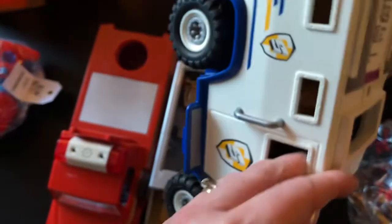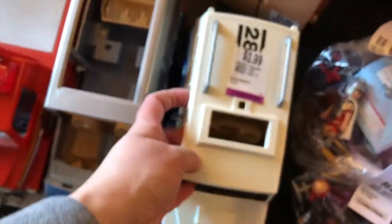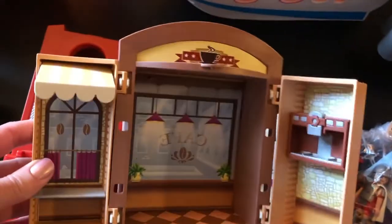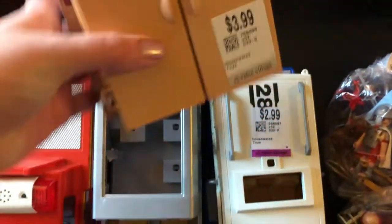It looks like it's maybe a, I don't know, is that a Brinks car? I'm not sure what that is. Well, it looks like it's a money vehicle. And then there's this item here. I'll just open it up. I think it's just like a little cafe, a little coffee shop that you could play with. Very cool. And that one was $3.99. And then we just got a bag of random stickers.